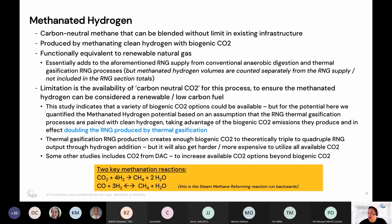feedstock, essentially. So I noted a little bit before that we limited the availability of methanated hydrogen based on the availability of carbon neutral CO2 that could be used in that methanation process to, again, make sure that this methane that was being produced could be considered renewable. And so we talk about in the study how there are a variety of different sources of biogenic CO2 options that could be available.